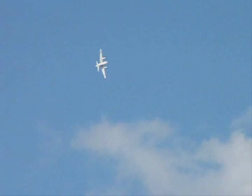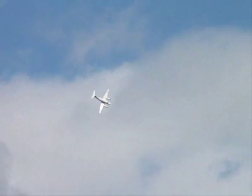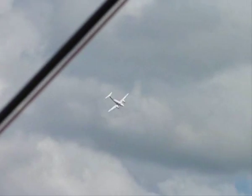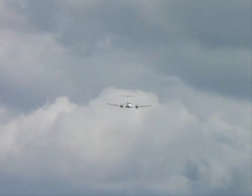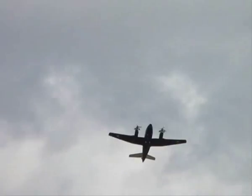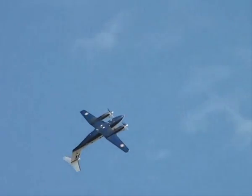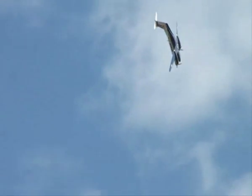Look at that, he must have at least 50 degrees of pitch up on, and he's doing what can only be described as a wing over, which for an aeroplane this size is quite remarkable. It's one of the latest aeroplanes in Royal Air Force service. I think they've only been in service about 5 years. A lot smoother, a lot quieter, a lot more comfortable than the early Jetstream.